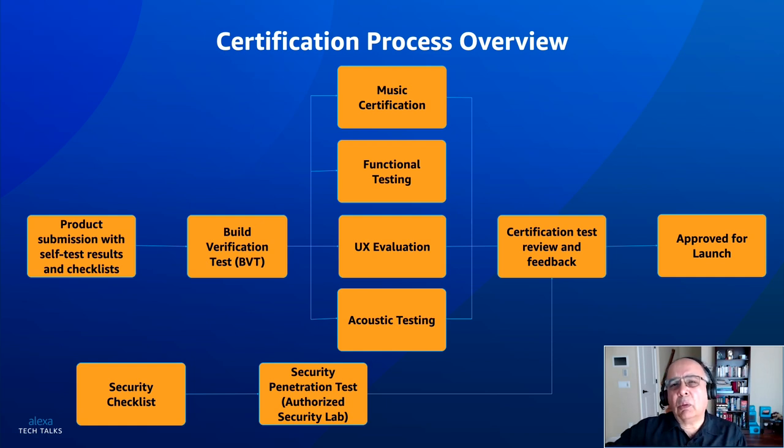The next thing we do is go through all of the four pillars that we talked about. Not the security. Security testing, as I indicated before, is done by the external lab, so we don't really focus on that. We only look for the report, and that report is mandatory in order to get past the certification phase. The four things that we go through and test are the functional, the music, the acoustics, and the UX. Most of those are automated and some are manual testing as well. All of those contribute towards the final review for approval.